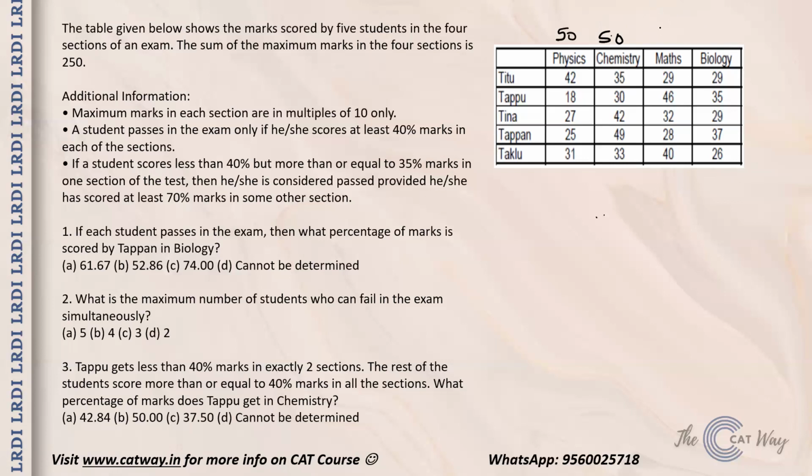The best you can do is give maths a 60, but in that case you will have to give biology a 90. That is not possible, right? So biology is capped at 80. Okay, capped at 70. So let's say biology comes down to 60. Then also Tapu is failing in biology, not getting 70% in biology. Let's say biology comes down to 50. In that case, Tapu is getting 70% in biology.